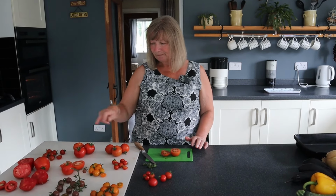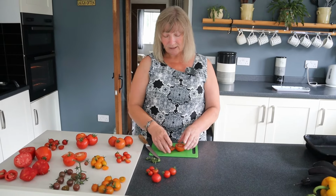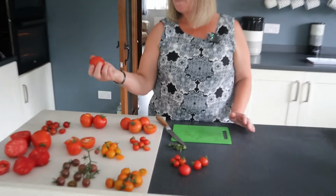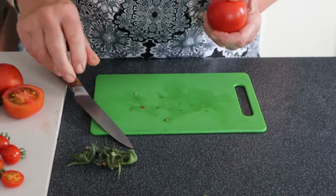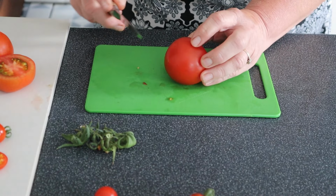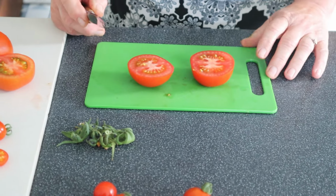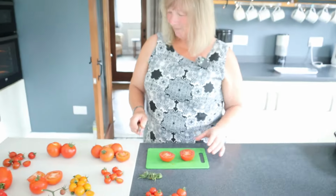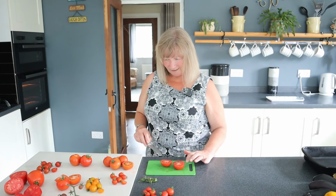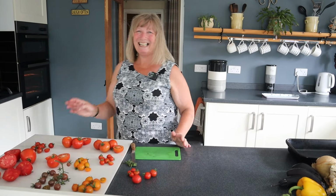The Shirley is sweeter than the Ailsa Craig. Right. Nice, again, a nice flavour. And lastly, the Moneymaker. I've grown Moneymaker all of my growing life, and my dad grew them before me, so I will never stop growing Moneymaker. Nice red, it's quite a dark red flesh inside there, isn't it? So in conclusion, I love them all.